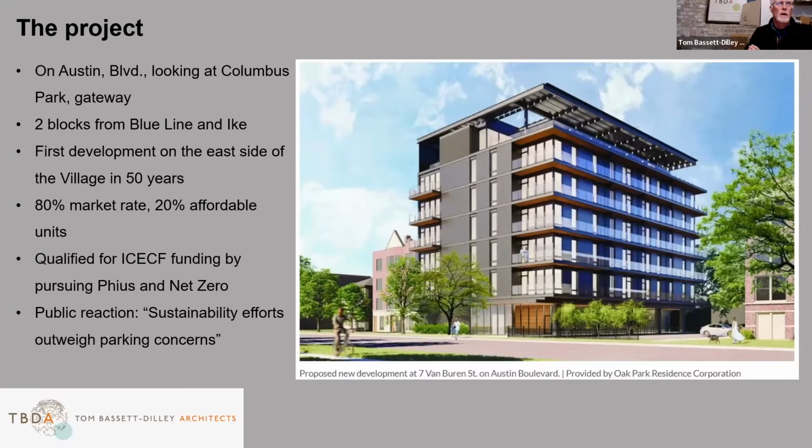This is a rendering of the project as seen from Columbus Park, which is basically the park that's on the east side of Oak Park. So it's where Austin runs up against Oak Park. And Columbus Park is a big, beautiful park designed by Jens Jensen. The site is owned by the Oak Park Residents Corporation, which is a big property owner in the village, and they've worked with the village in public-private partnerships, et cetera.